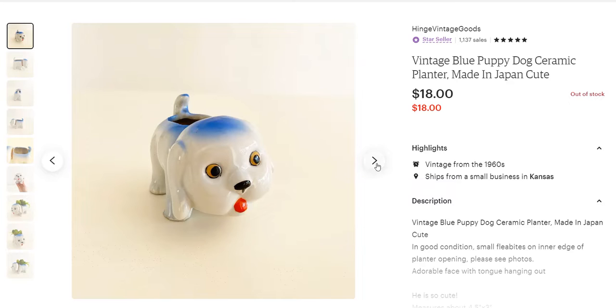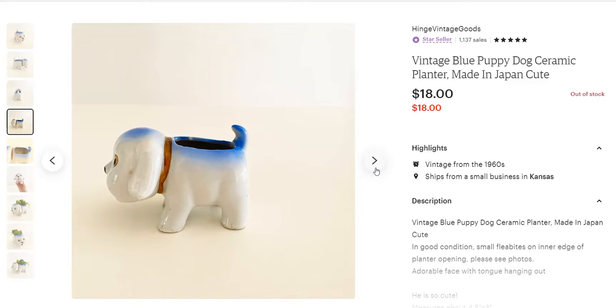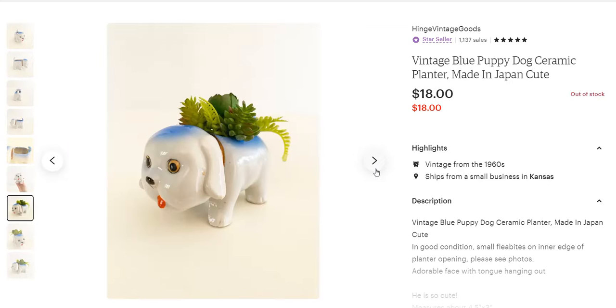Alright, I have actually found this before. It had a different color, I think it was a yellow, but I always pick up odd vintage planters. They do well, especially if they are animals, dogs, cats. People just like decorating with them. I got this one for $1 at a thrift store, and it sold in a couple of weeks for $18.